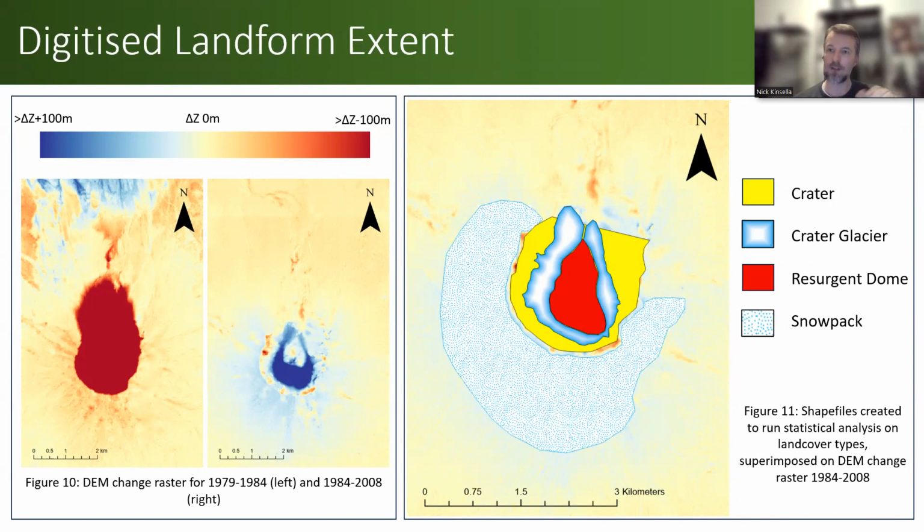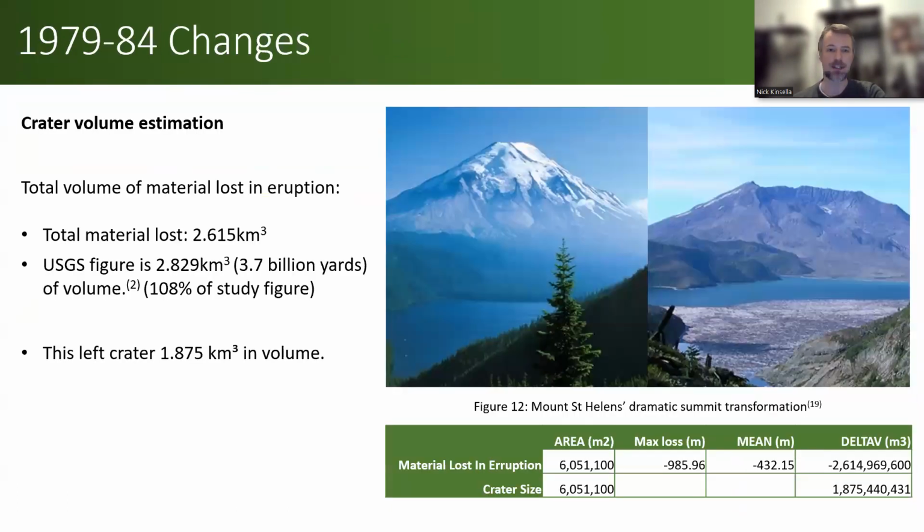And then after this information was collected, these were digitized, as you see on figure 11, where you've got the outline of the crater in yellow, the glacier outlined there as well, the resurgent dome and the snowpack. And this is what was used as the basis for the analysis.